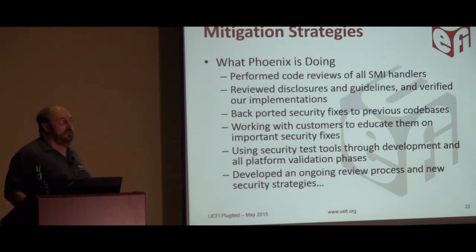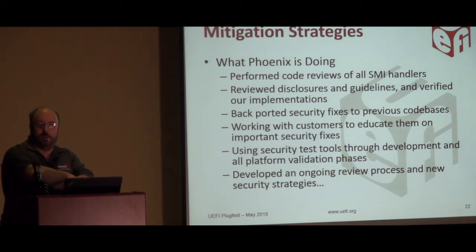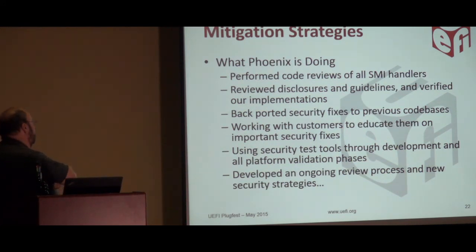What we did is we performed code reviews on all of the SMI handlers. We reviewed all the disclosures out there from the hacker world and through the various security response teams and that kind of thing to make sure that we were not vulnerable to any of those. When we found something and when we fixed it, we made sure that we backported it to any place that was possible and reasonable. Working with the customers.